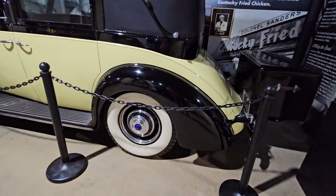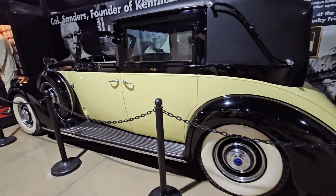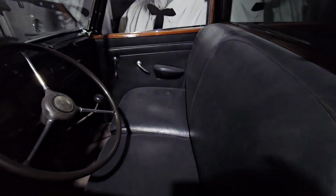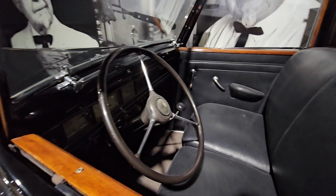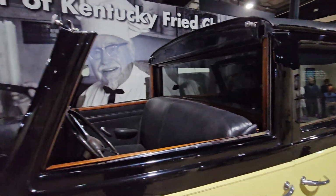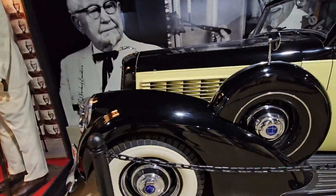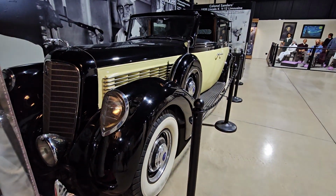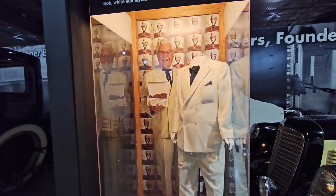Nice car. 1939. Whew. I love looking inside these seats and stuff because they're so comfortable. They still made comfortable seats like this when I was a kid, in the 50s and 60s. I think around the 70s is when they started to stop making the seats as comfortable. Beautiful car. And here's a headless KFC Colonel Sanders.